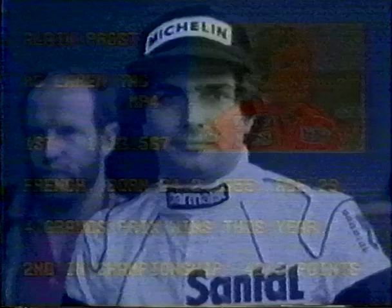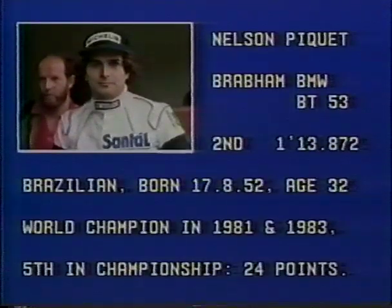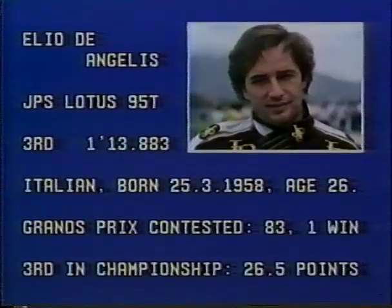And after so nearly winning the World Championship last year and being beaten by this man, Nelson Piquet, he is absolutely determined to make 1984 his year. Piquet just wants to win races. He knows that the championship title is virtually gone for him. Elio De Angelis, however, still has an outside chance. And so, on the third row of the grid, he's going to want to chalk up more points and perhaps get his first win of the year with the Renault-powered Lotus.